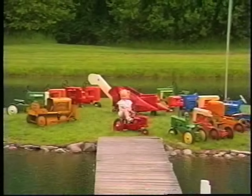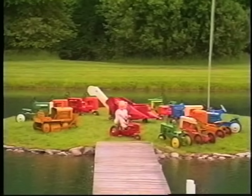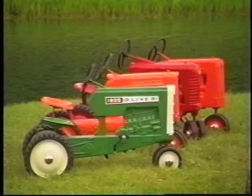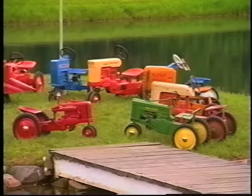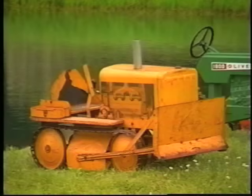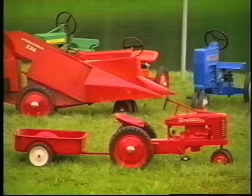From 1949 to 1960, Eska built pedal tractors for John Deere, International Harvester, Case, Massey Harris, Ford, Oliver, and Allis-Chalmers. In 1960, the Ertl Company of Dyersville, Iowa took over production. Some are still made today. These pedal tractors are part of the collection belonging to Norm Steinman, and the assembled group seen here, including this very rare crawler and the extremely rare mounted corn picker, are worth thousands of dollars.